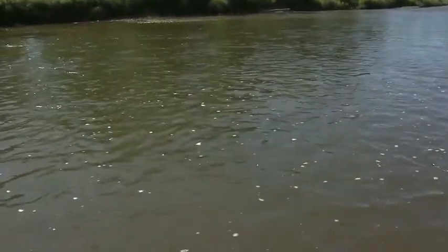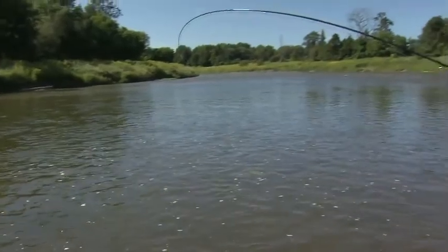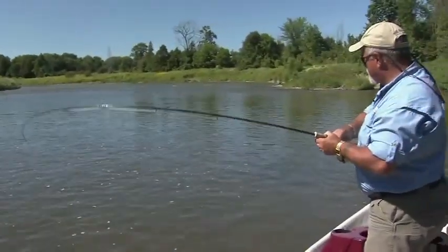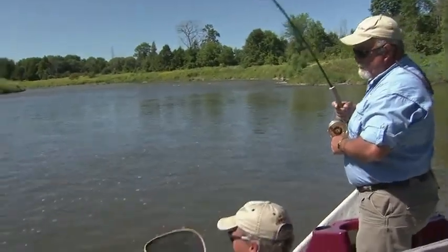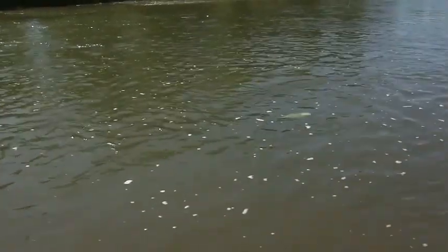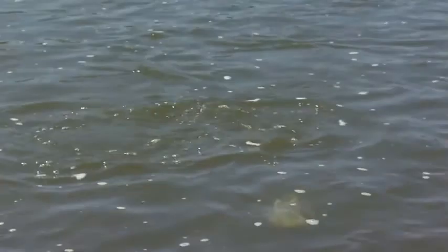This isn't just a little smallmouth now. This guy really knows how to fight. He's big enough and he's got shoulders enough to break me off if I don't watch it. Oh, good jump.